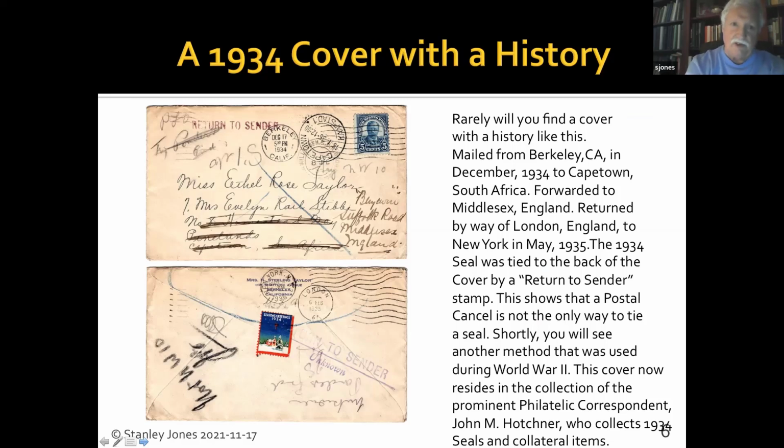They tried to deliver the cover. It couldn't be delivered. They couldn't find the person. They sent it back to London. On the back of the cover is a 1934 Christmas seal. What tied the seal is a stamp that was returned to sender. And if you look at it, you can see the return to sender stamp actually tied the seal. It's a very unusual usage.